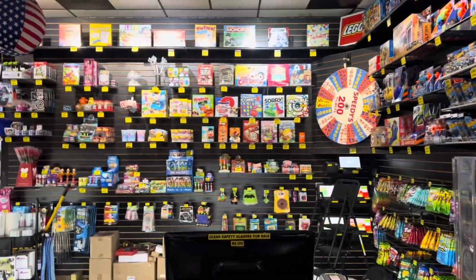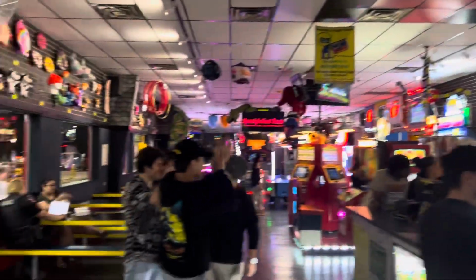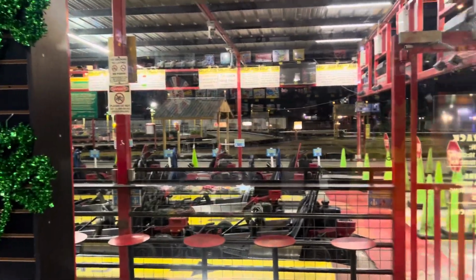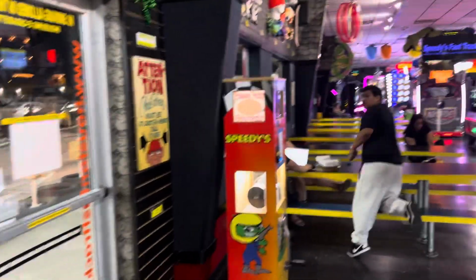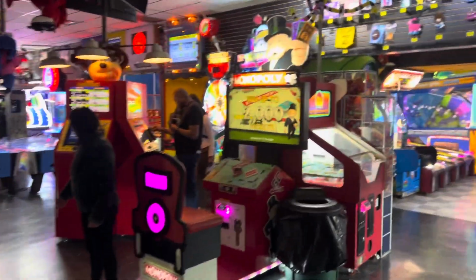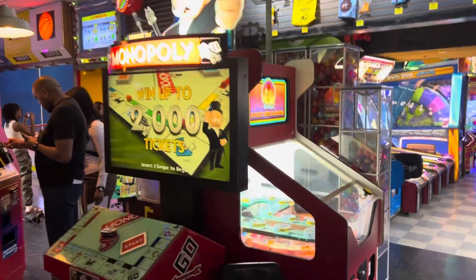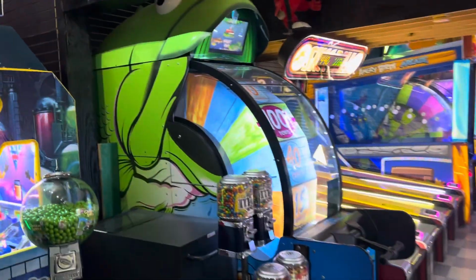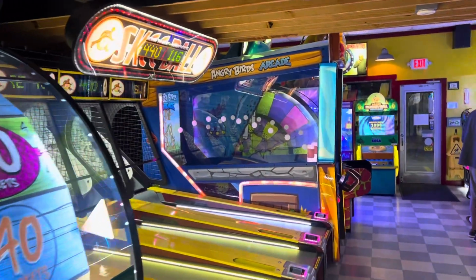You can have so much fun here. The selection is incredible. The game variety is awesome. And then there's the go-karts out there, obviously. But it's probably the most unique selection of games at an arcade that I have ever seen compared to, you know, a few other places. But if you are in Houston or visiting by, check out Speedy's Fast Track 100%.